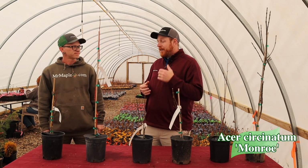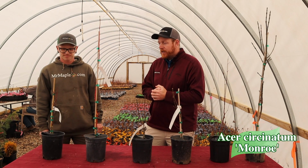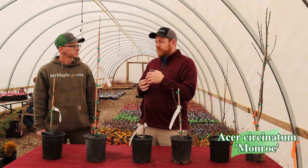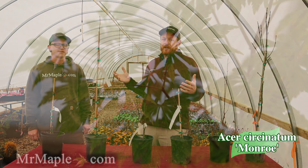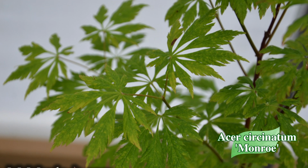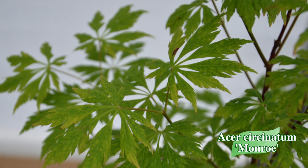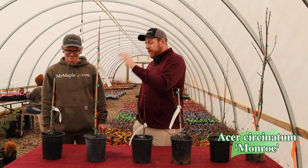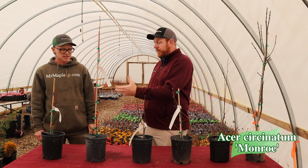It was found as a wild collection by Dr. Monroe, where it gets the name of Monroe. And you say this is found in the wild, so it can't be a hybrid with palmatum, but you've got to think about it. You're in Oregon, and on every corner there's another large Japanese maple nursery that has a Japanese maple that could have possibly had pollen transported by a bee. So it very much could be a hybrid with a Matsumurae or a lace leaf Japanese maple.